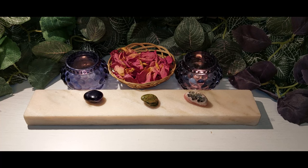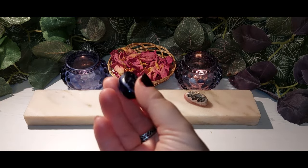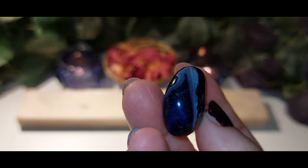And as usual, I have chosen these crystals intuitively, and I have asked the question of basically spirit, which crystals should I use from my collection for this particular topic, and these are the crystals that I felt drawn to in this particular order. So the first one is this purple agate. So pile number one, this is your option, the purple agate.